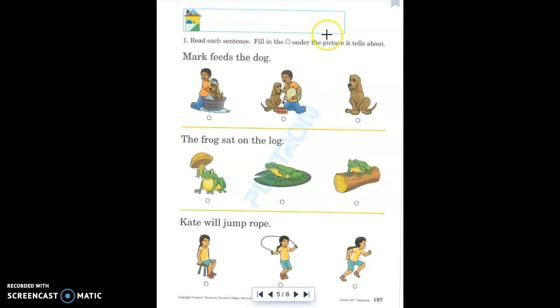So, at the top, the instructions say read each sentence and fill in the dot under the picture it tells about. So we have to read the words and fill in the dot. I'm going to switch here to my black. All right, so let's begin.